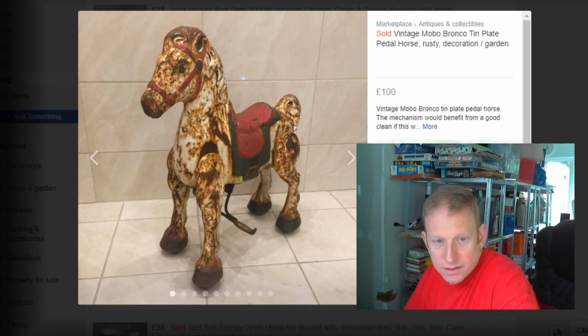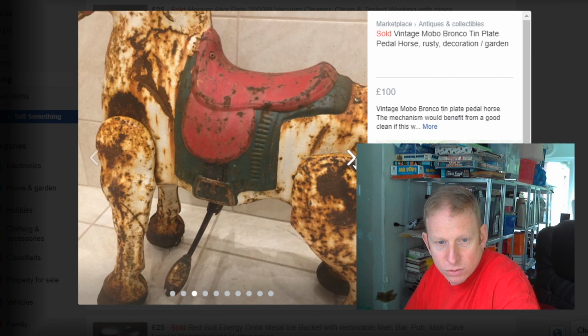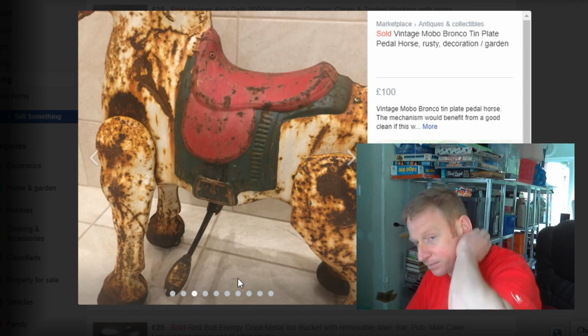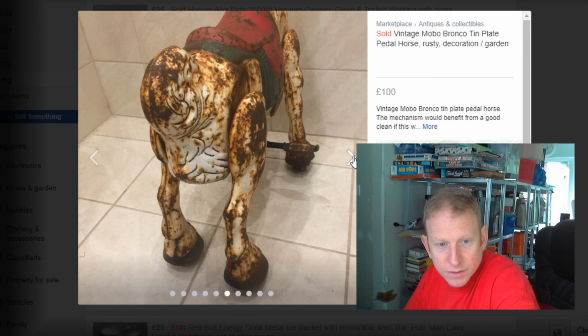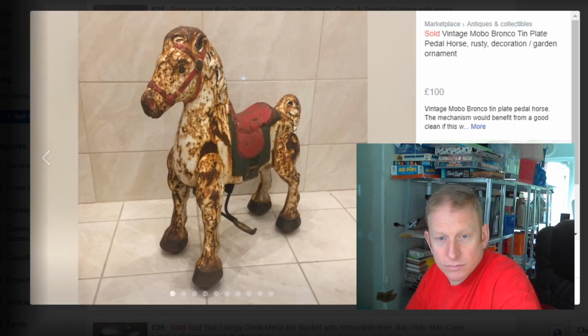Now this was a nice item. This was a large horse, a vintage pedal horse, and the idea is the toddler would sit on it, pedal these pedals, and it will roll. It's got little rollers on the feet, and that means it will roll along the floor. This one was covered in rust, but some people like that, so I advertised it at £100.